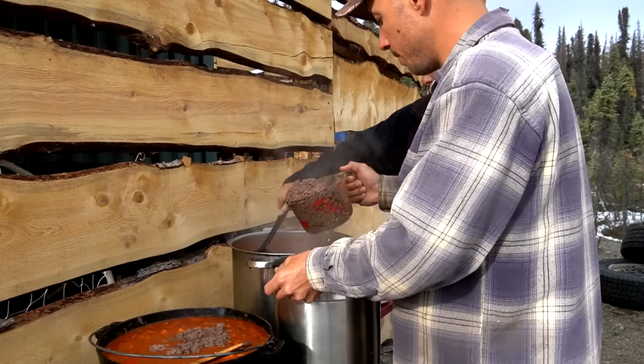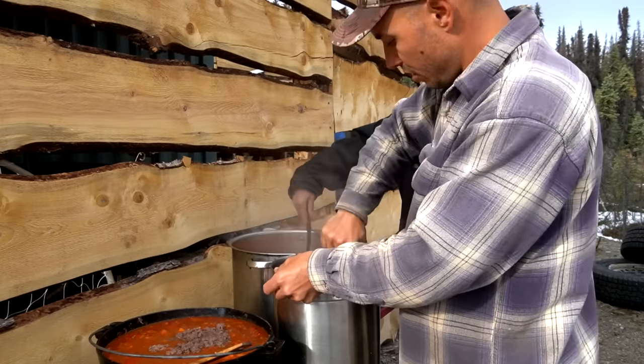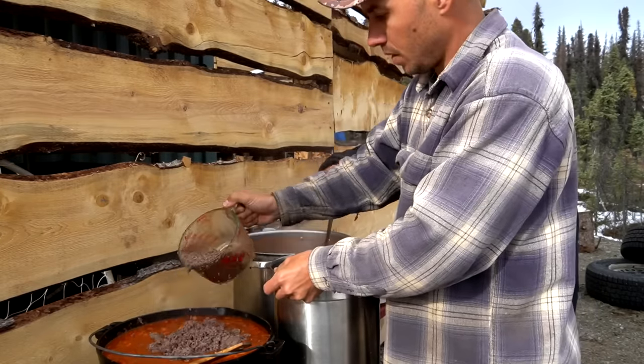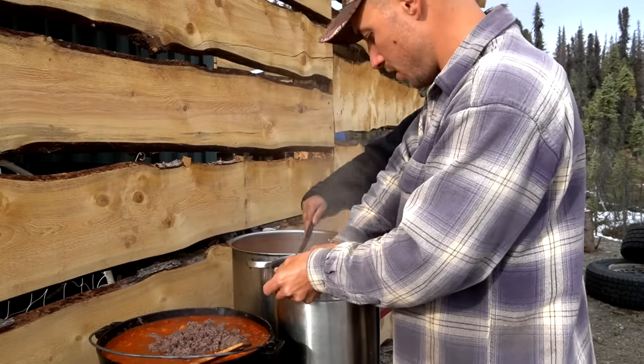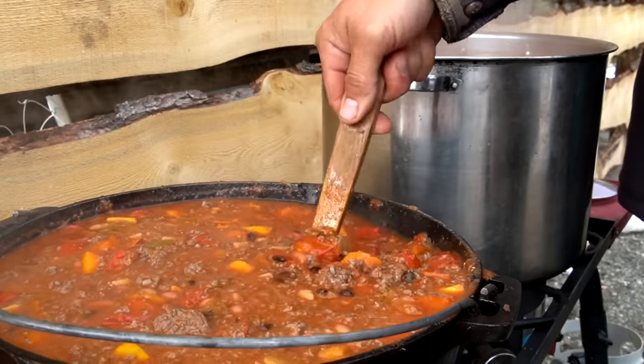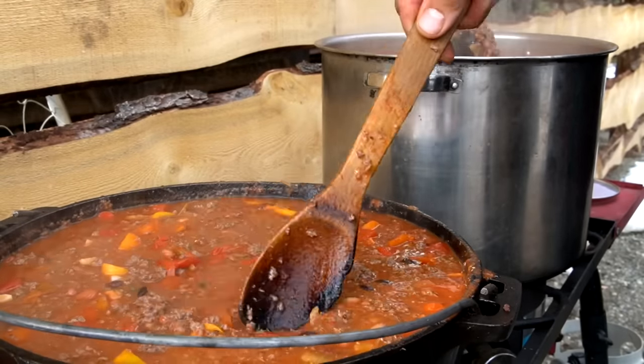You ever had ground moose meat? No. This is special for you. Oh my gosh, tell me this doesn't look good. Yes, the meat. Oh, it's going to be a meaty chili. There's going to be so much meat in here. Yeah, I'm seeing a lot of beans. It should be a good ratio. Let me try it though. This is perfect.